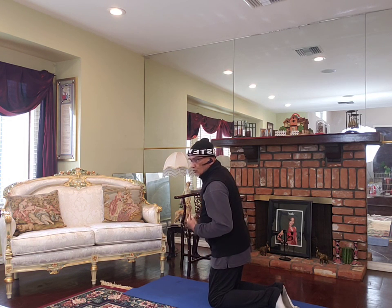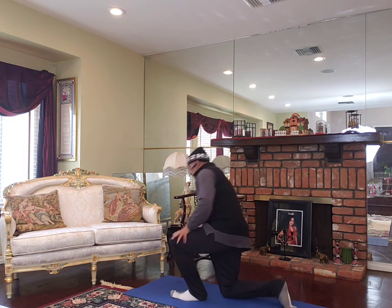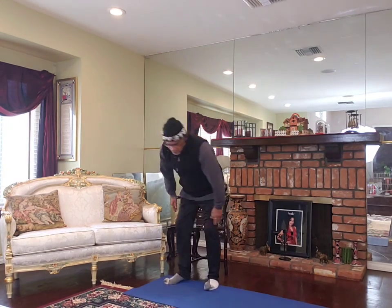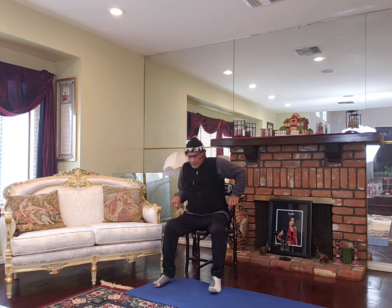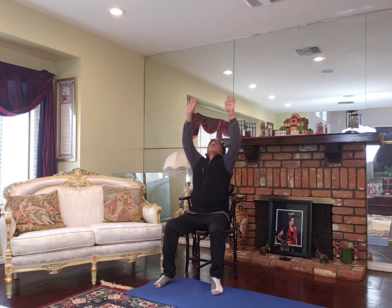So this can be done for those who cannot do standing. I'm presuming you all can do, but just in case you have any issues with the back, knee, you all have few of those. You sit here, you do the same thing. So this is your Bhujangasana simulation that's here.